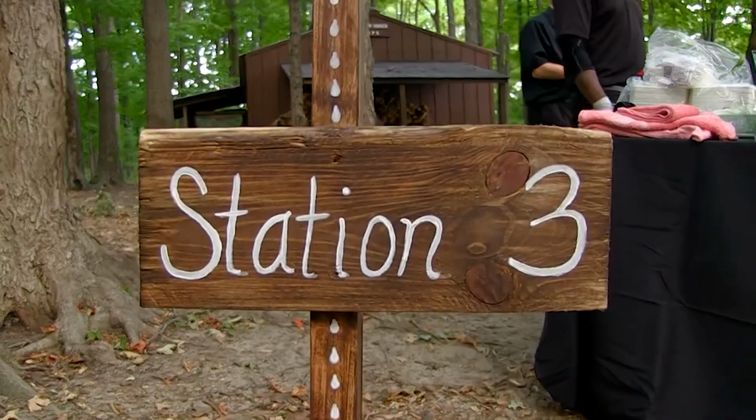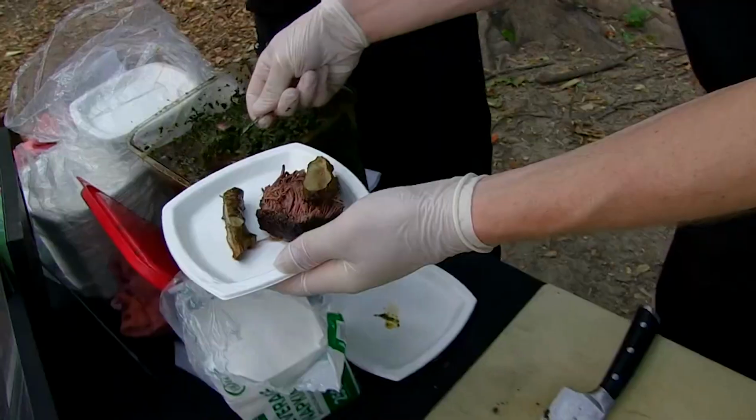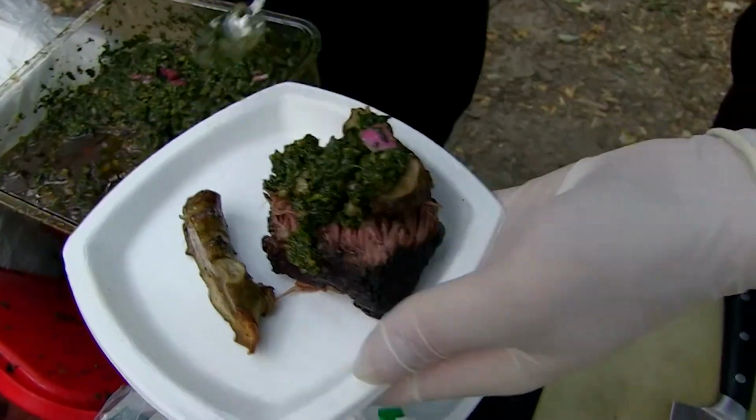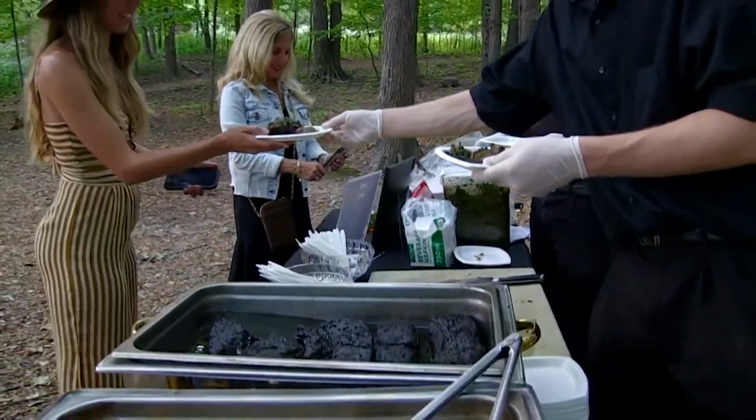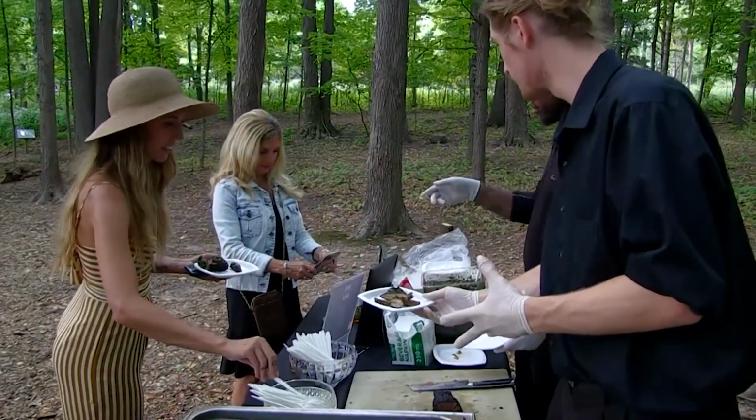Third station is our braised short rib with garlic mustard chimichurri and sunchokes. Sunchokes, while not considered invasive, are an aggressive grower. They're a tuber, so if you plant 5 this year, you're gonna have 50 next year. But the real aggressive invasive on that is the garlic mustard greens.